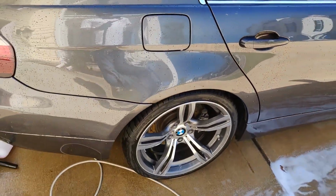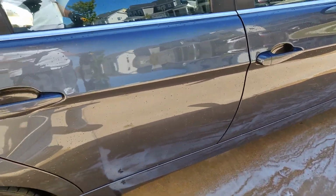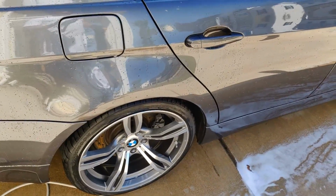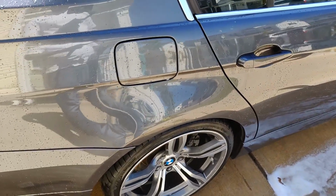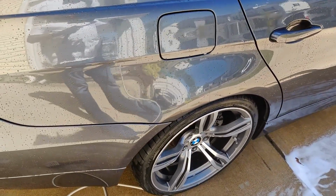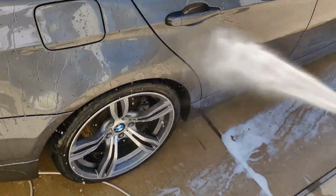Now, on the complete passenger side of the vehicle, we've got Gtechniq EXO by itself. We didn't do Crystal Serum Light as a base, we just did the EXO, and it's holding up well as I would expect, and this has been about a year with just EXO by itself.